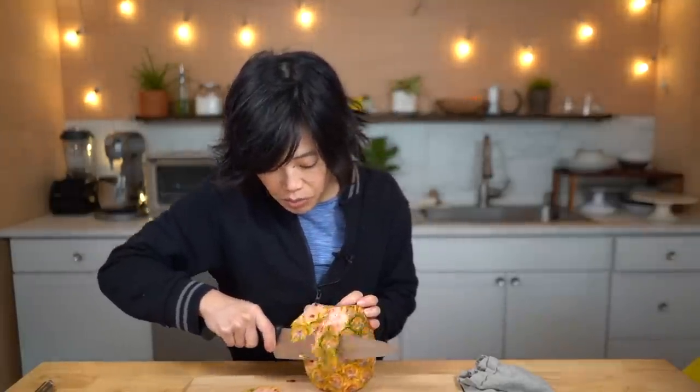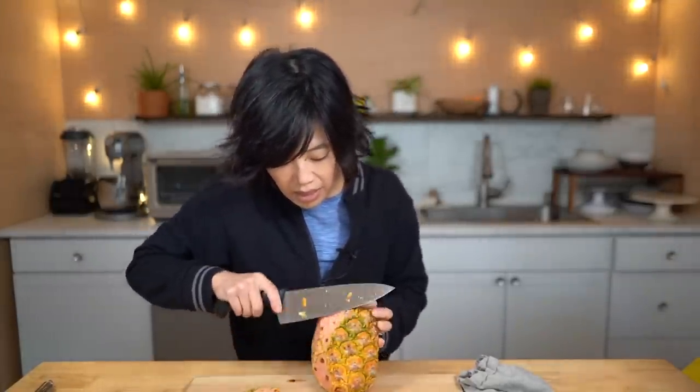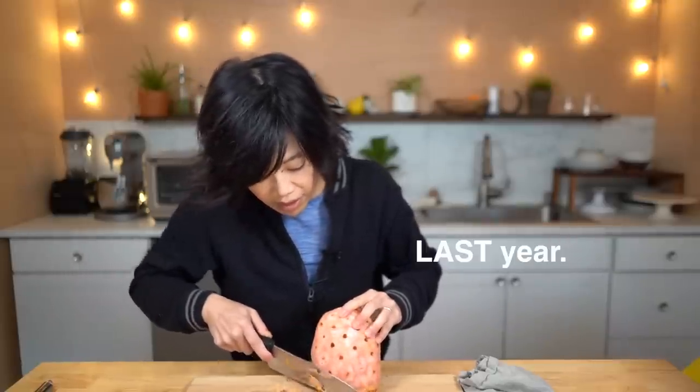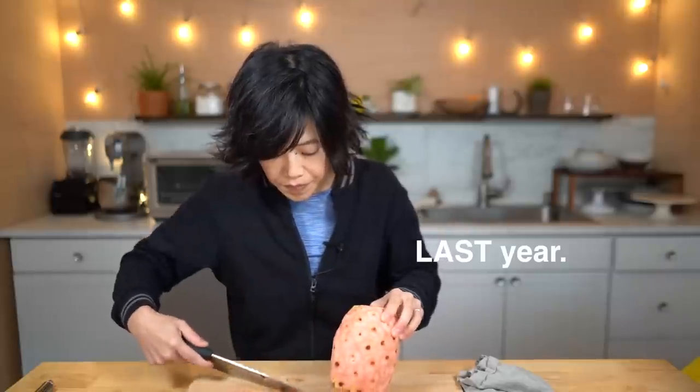Imagine that I hadn't cut this pineapple in cross section and that I'm just removing the exterior of the pineapple. My mother and father, while they were traveling, saw a fruit vendor selling pineapple, and she had this tool, and my mom being my mom, she was able to purchase one for me. So mom, thanks so much for getting this for me.